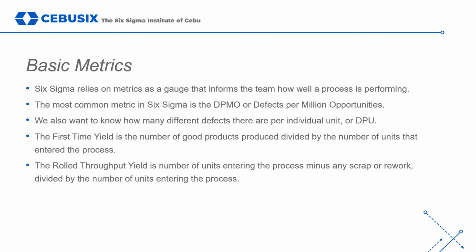First-time yield is the ratio of units produced to the units attempted to produce. For example, if you put 12 cookies in an oven, but only 10 come out edible, then you haven't produced 12 cookies. It is calculated by dividing the number of good units produced by the number of units entering the process.